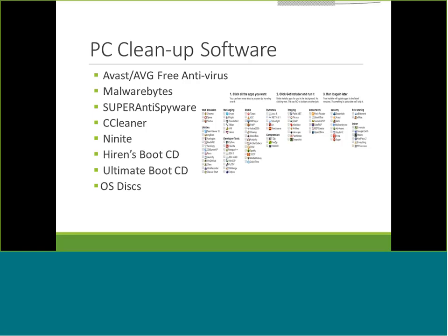A couple other things that you'll need: we like to use Hiren's Boot CD or Ultimate Boot CD for different tasks, whether we're doing some partitioning or maybe trying to reset a password that we've been locked out of on Windows 7. And having copies of operating systems on DVD or on flash drive is also helpful. Next slide.